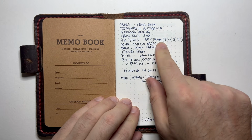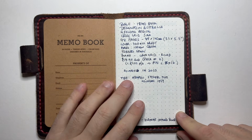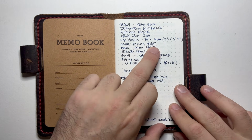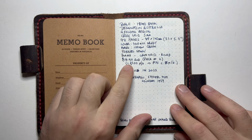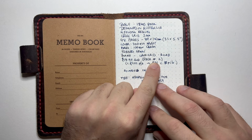48 pages, 89 by 140 millimeters, or 3.5 by 5.5 inches. So that's standard field notes kind of size. Cover is 300 GSM craft paper. The pages are 100 GSM cream paper. It is thread sewn. It comes in blank, cross grid, and ruled. And they cost $14.95 Australian for a pack of 2.